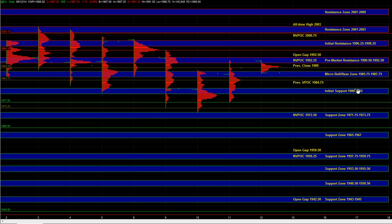And that's why from a price action perspective, 85.75 to 87.75 can really help us figure out which side is being more dominant, which side is more in control. And as long as the market holds that zone, the buyers can still hold it together, and they can still step in and make a push up towards 1995 and 96.25 to 98.25.